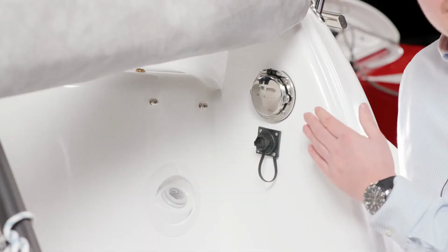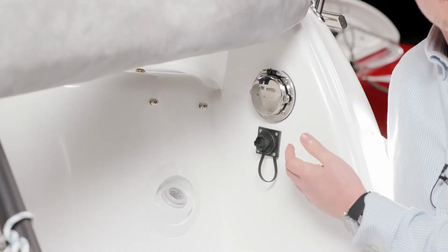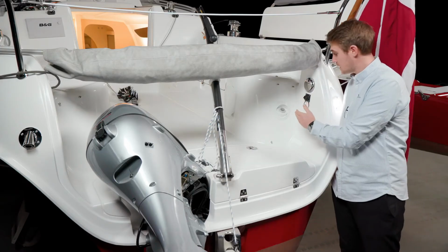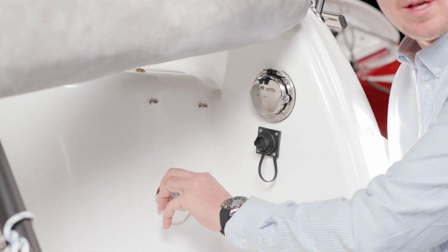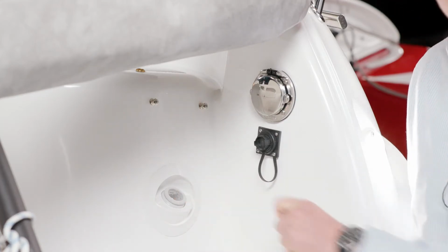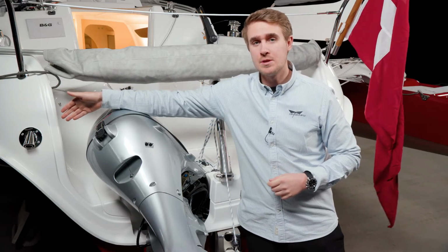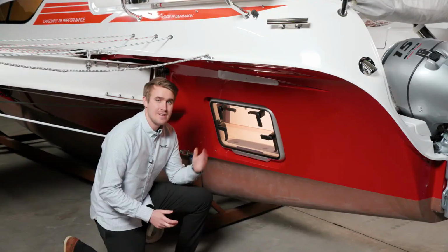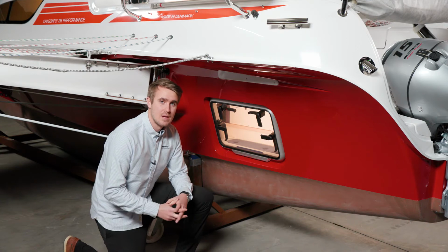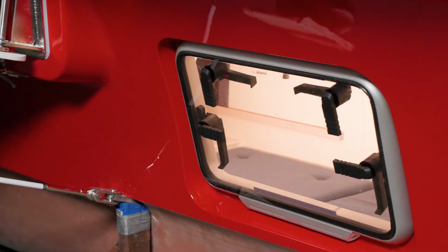Here you see the inlet for the shore power. Here you see the power supply for the autopilot, and I'll talk more about that later on. And here you see the handle for the shower here in the cockpit. And here on the opposite side you see the exhaust for the optional diesel heating. Here I just want to show you this mandatory escape hatch. It also allows a lot of light to get into the aft cabin.